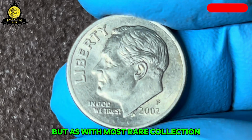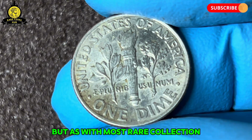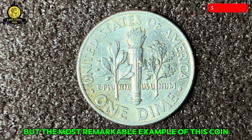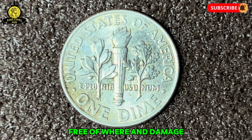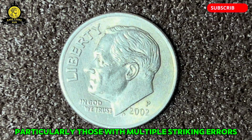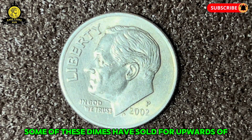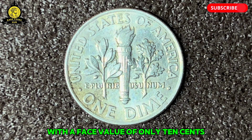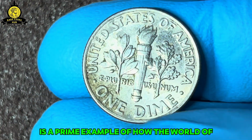A 2002 dime that was struck with an error, particularly one with noticeable features like die rotations or doubling, can fetch thousands of dollars at auction. But the most remarkable example of this coin is one that has been preserved in perfect condition, free of wear and damage. Such coins, particularly those with multiple striking errors, can command incredible prices. Some of these dimes have sold for upwards of $92,000, a staggering amount for a coin with a face value of only 10 cents.